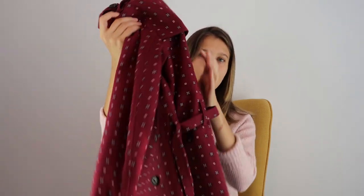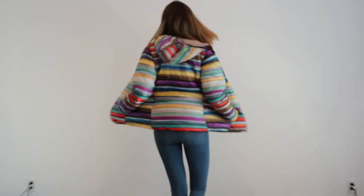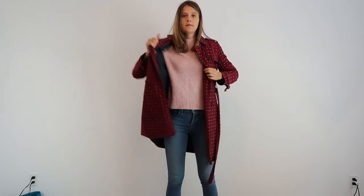All right, for the next item, item number 2, we're gonna move to a little bit warmer season, which is like autumn, and you want a nice coat to throw on. I have this coat from Tommy Hilfiger, and this actually has been almost 5 years. It's still in great condition. It's not very tight, which means I can wear warm sweaters if the weather gets colder, and generally it's just a great piece to have in your wardrobe.